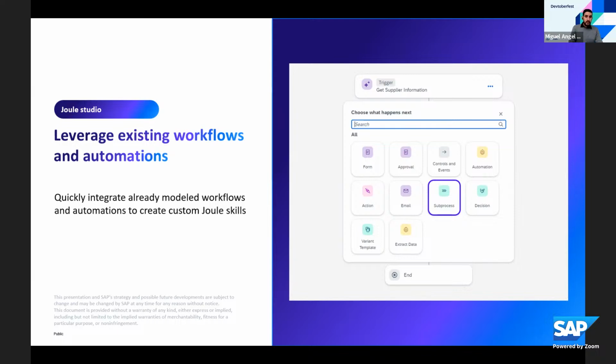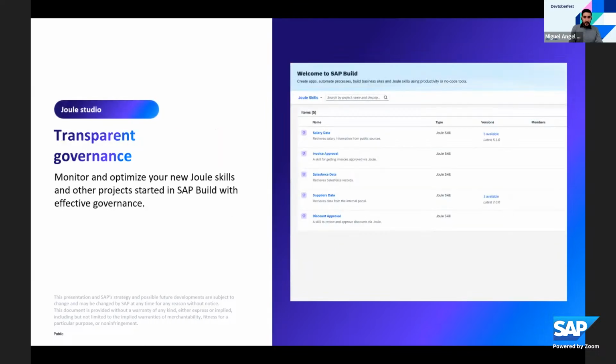So when you create the Joule skills, you will be able to pick up the different artifacts that you have available within your tenant and be able to consume them and do the implementation. And all these newly created Joule skills will be accessible, like I mentioned, through SAP Build. So this will allow you to easily monitor all your products in one place.